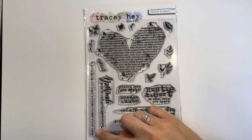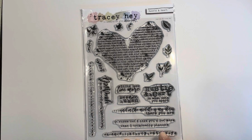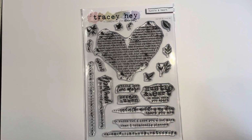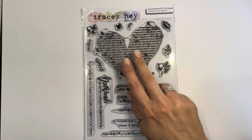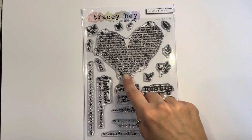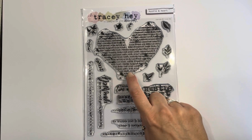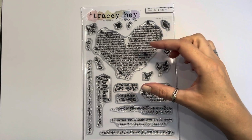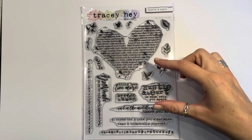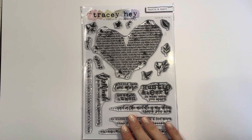Then you've got the alphabet here going vertically down the page and horizontally, so that's good for creating borders or just corners of your cards or different things like that. The main stamp is obviously the text heart. Again, it's readable, and I've typed the words in, so they're kind of positive, nice words. That works great for just literally stamping that and then popping a little character maybe on next to it. So there's lots of different options with that one.